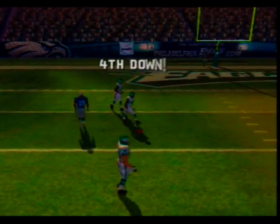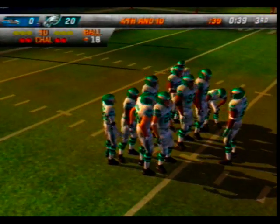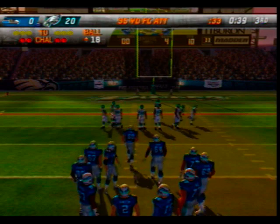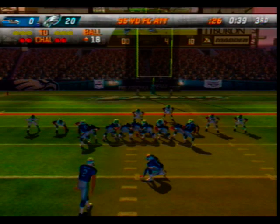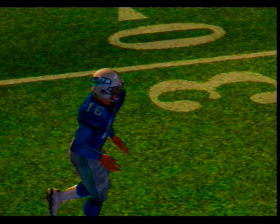With the pass, almost intercepted. Smith was his intended target. Number 40, bad coverage on the play. Hamilton comes in to attempt a field goal, which would give them their first score of the day. The kick is good. So the field goal caps off the first drive of the second half. And this is just the way you want to come out in the third quarter.